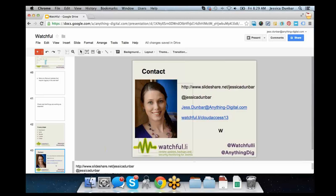Richard posted a question. Are scheduled backups available through Watchful? Yes. Okay, great. You can do that through the remote. You can do that through Akeeba or the remote updater on the back end of Watchful. I'm logging in. I have to make sure that I have live accounts.